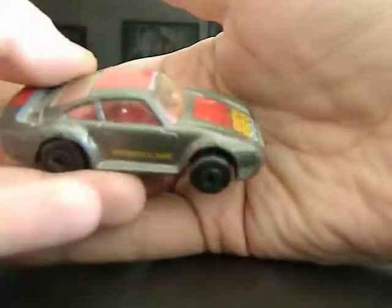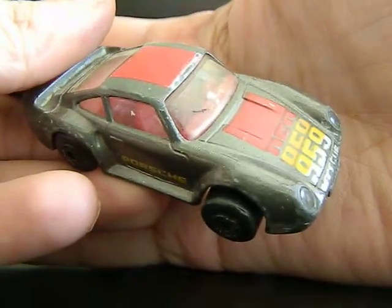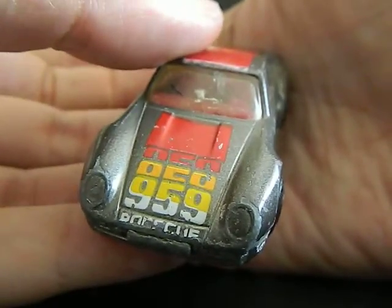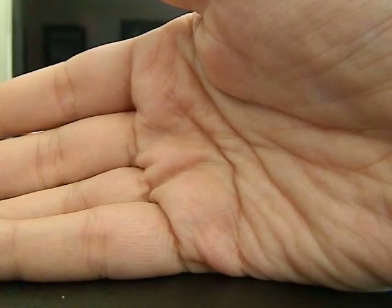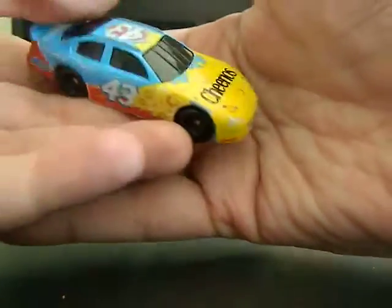Next is a Matchbox from 1986. It's a Porsche. There we go. Very cool gray Porsche. I like that. It's got the 959. I still haven't lost the stuff out of my throat yet from my flu, but this is just like some kind of NASCAR from like 2003, Cheerios.